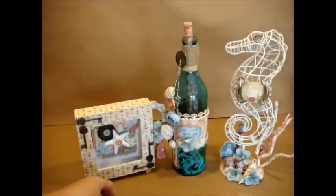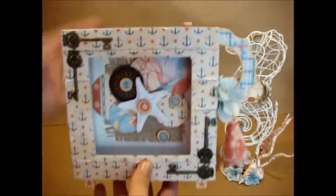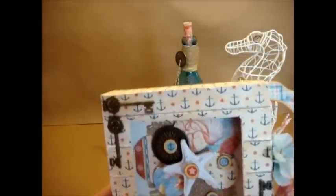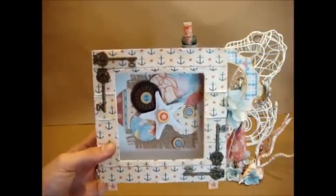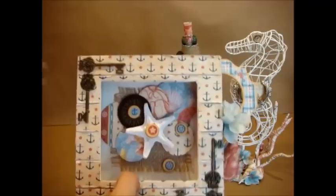Okay, so I guess the first thing we will share is my little shadow box here, and I got this at my work. I work at Michael's, and we got a brand new collection in that matches By the Sea perfectly. Actually, all 3 of these items came from that collection at work, so it was perfect to alter them.